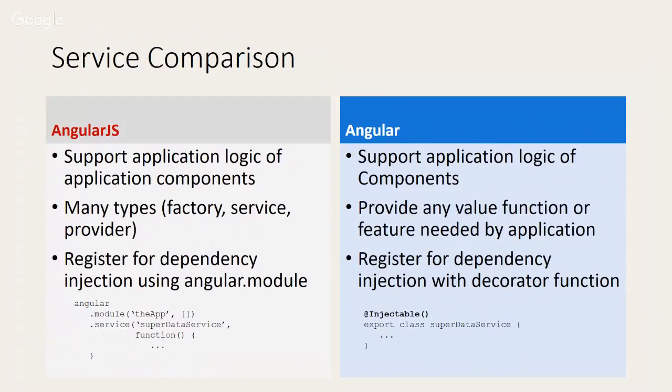So we also have services in Angular. They still support application logic for our components. While there are many types in AngularJS, in Angular, it's really just any function or feature needed by the application. We don't have to manage mentally the distinction between all these different flavors of services that we have in AngularJS. And the way we register services with the module is simply by marking them with this @Injectable decorator.